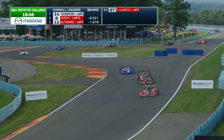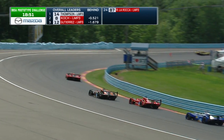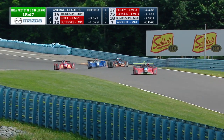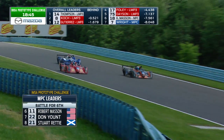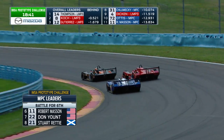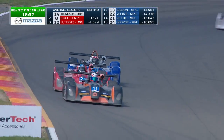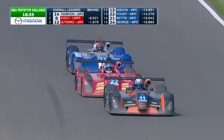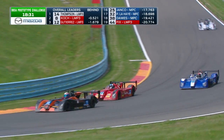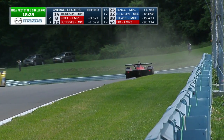Ooh, Robert Masson made a little bit of a bold move trying to come through the bus stop and might lose 2 positions. He messed it up, I think, is what happened. Yeah. And he lost, you're right, lost 2 positions, I think. He lost a position to Gary Gibson. Now he's under pressure from Don Yount in the number 22, and Stuart Reddy's right there as well. So that could cost Robert Masson 3 positions from 1 attempt to gain maybe a half a car length. Yeah. But again, inexperience. He's brand new to racing.